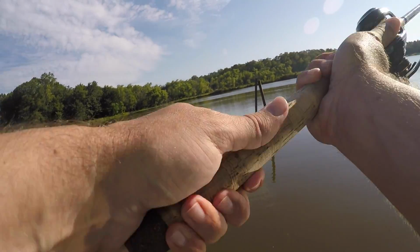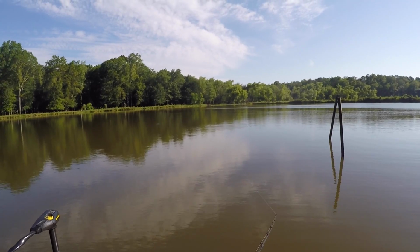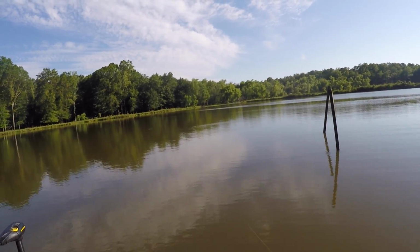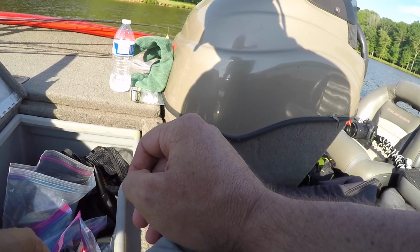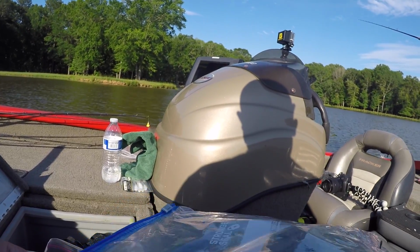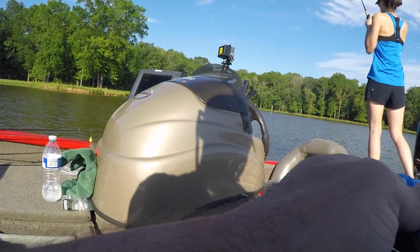We're out here every cast almost on this little channel. And I'm telling you what, folks, it's fun. This is what summer fishing's all about. They get schooled up, the bait gets schooled up, find a little bit of difference in contour on the bottom, and that's where the fish will be. Got him.